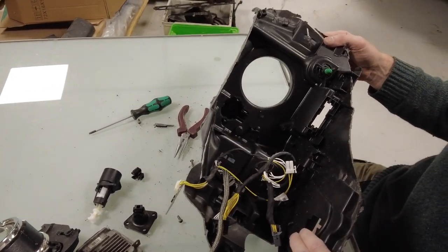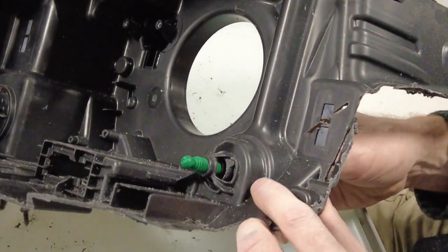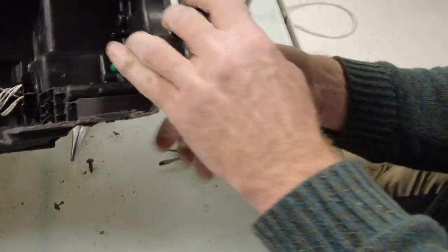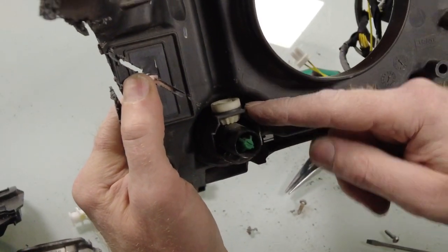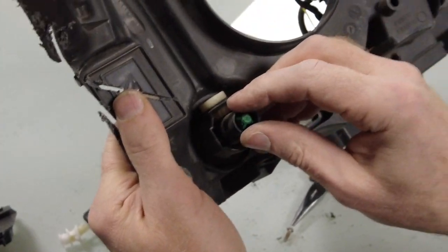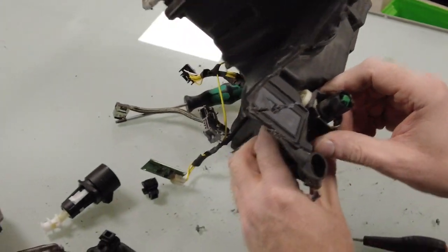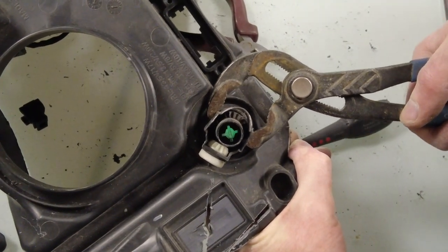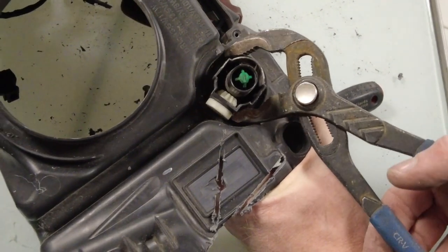Right, we're doing pretty well, aren't we? So the only thing we're left with here is this motor. Now, it looks like it might be on a bayonet fitting. It looks like it might twist. Let's have a look. It's got the manual adjuster there, but it's got something else going on here. But it looks like the whole assembly is going to twist out. Right, it looks like it needs to twist. It's going a bit, isn't it? Might need to make a special tool for this one.